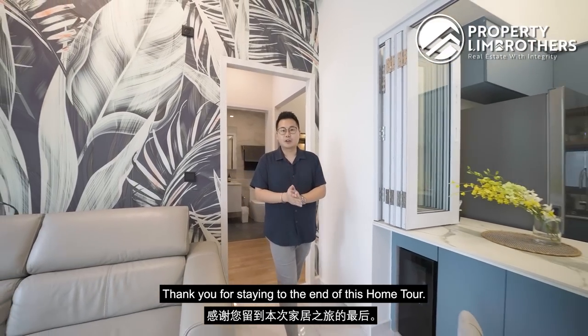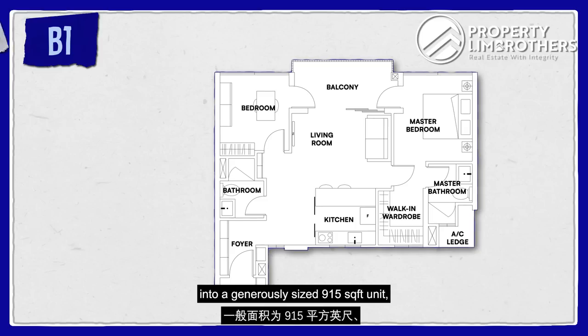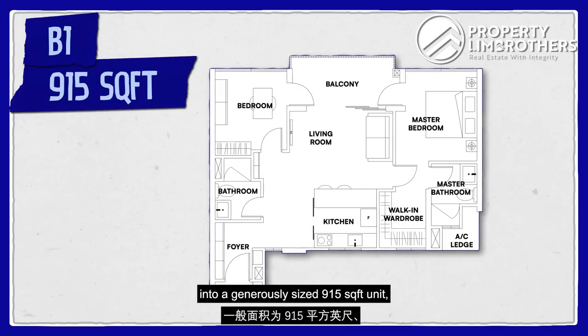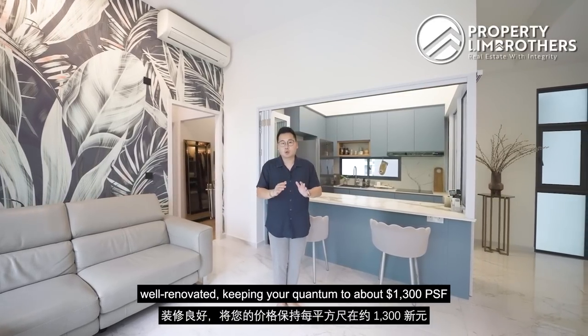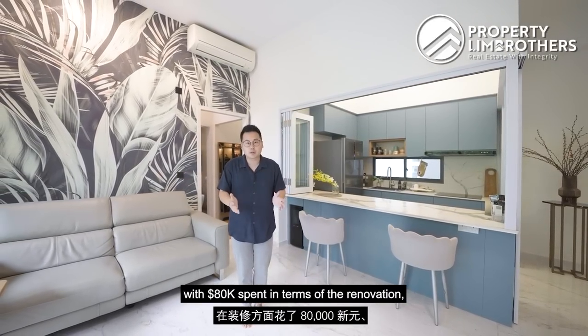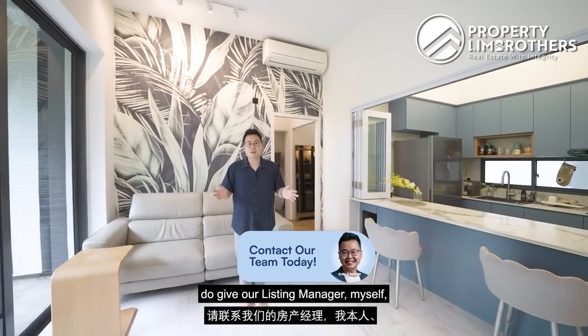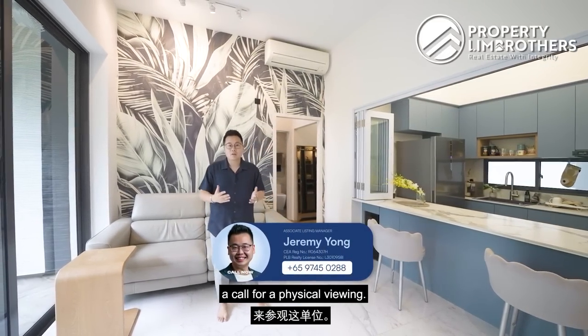Thank you for staying to the end of this home tour. If you're looking for a 2+ study around the Hougang area, and you want to move into a generous size of 915 square feet, well renovated, keeping your quantum to about 1,300 PSF with $80,000 spent on the renovation, and you want to stay in an exciting master growth plan area, do give our listing manager, myself, a call for a physical viewing.